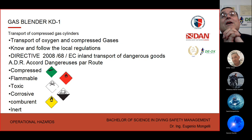Don't forget that if you have a cylinder in your car, and it is properly serviced and has the stamp of the testing, it is safe to be carried. Okay, so this is in the regulation, so you are on the safe side. Of course, if you carry a big amount of oxygen, also be careful of the amount of problems in case of an accident. So take care of that. This is why generally it's better to ask the gas supplier to carry the cylinders to your diving center, your shop, or your organization, because you leave the responsibility of the transport to the other party. It's much, much better.